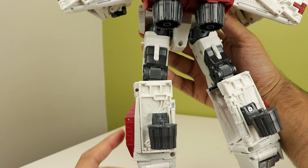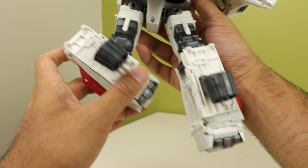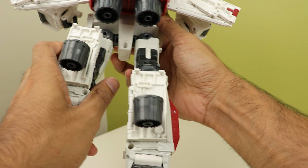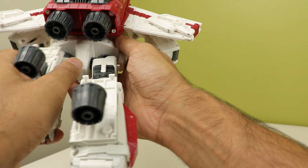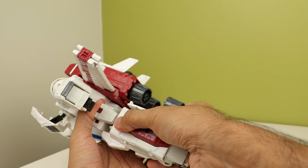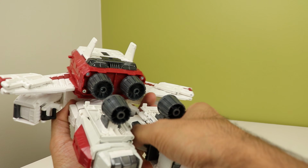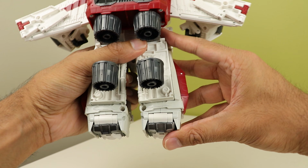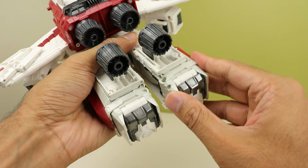Now you want to get it in at such an angle because this tab has to tab into a slot. And if you just straight up do it like this, it doesn't work, doesn't peg in. So you have to sort of get it at an angle where you can tab the top in. There we go. I got it tabbed in. So that one went in really easily actually. And then the heels or the feet will click into place.